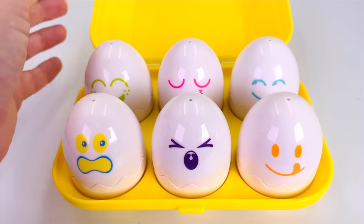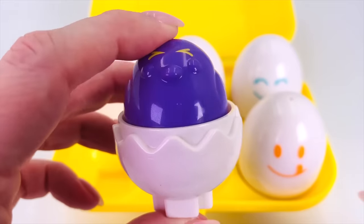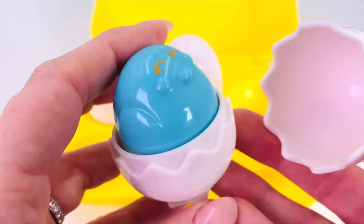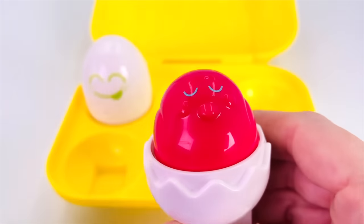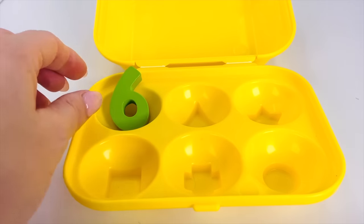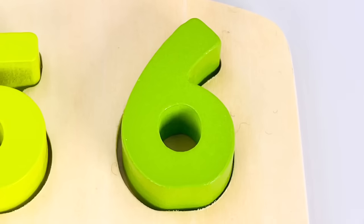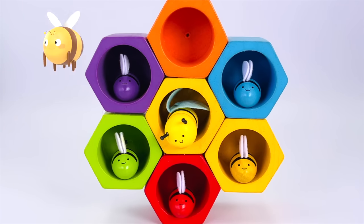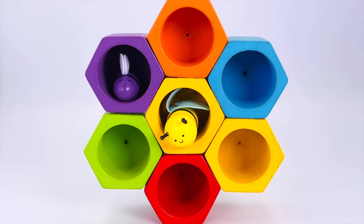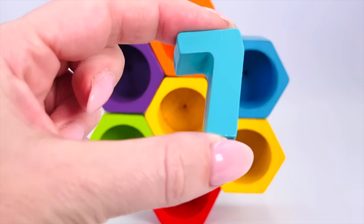I have a carton of eggs. That's 1, 2, 3, 4, 5, and 6. The number 6. Let's count the bees. 1, 2, 3, 4, 5, 6, and 7. The number 7.